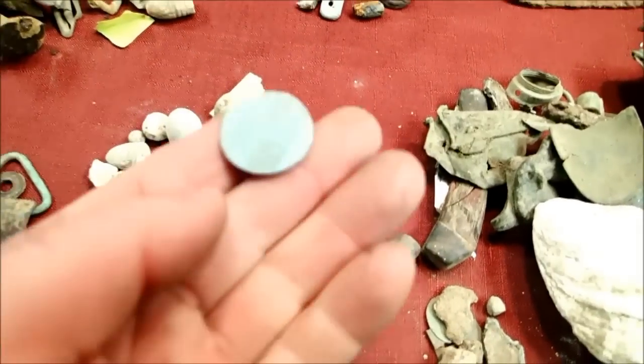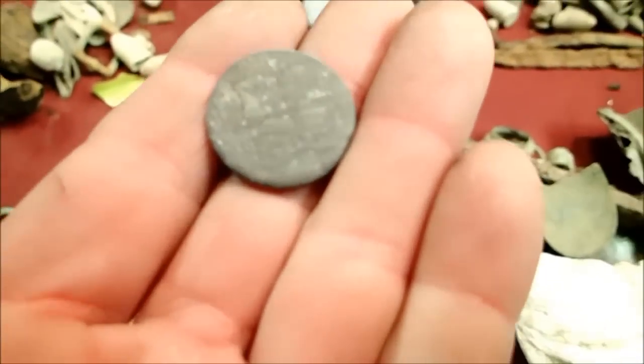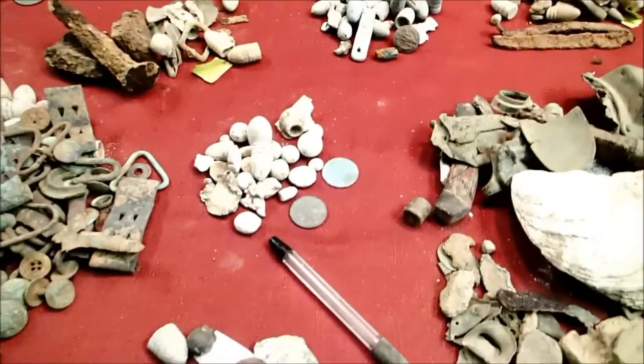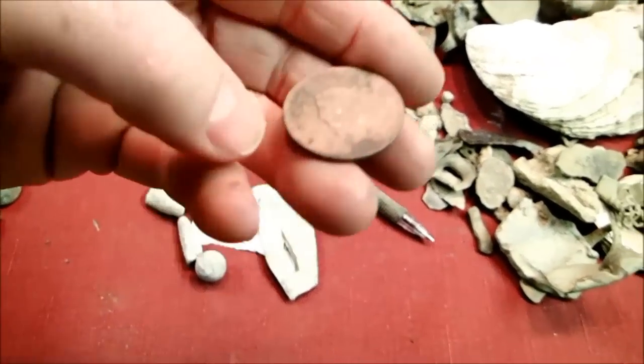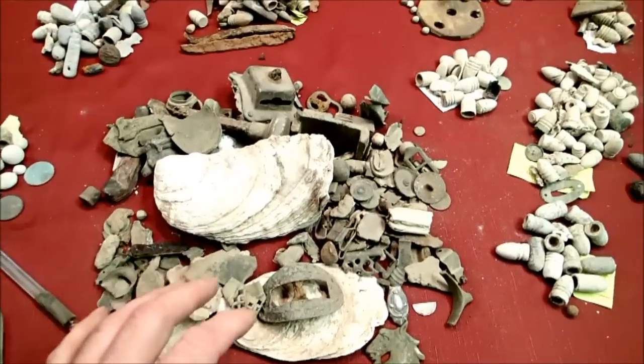More bullets, more coins. You can see the different colors you get out of the ground. This is a Virginia halfpenny. It's really hard to read, but I can tell by the design. And I think they were made in England and shipped over here to Virginia. Large cent that was found in the water. Date's not really readable. This is kind of cool. This is from an old colonial site.